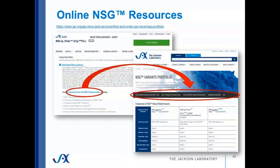In this final slide, I'd like to highlight where on our website you can find some additional resources, both on NSG mice as well as humanized mice. Now, if you go to the strain data sheet of the NSG mice here, you will see a link under the detailed description highlighting resources for the NSG mouse model. From there, it will take you to some various resources for utilizing the NSG mice.